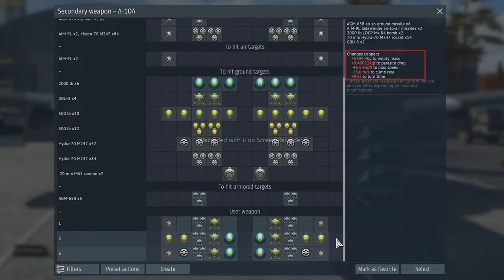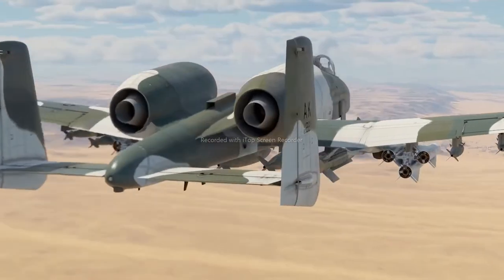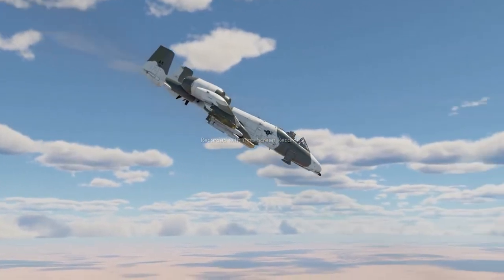Second, each weapon has its own mass that affects the flight performance of the carrier in a major way. There's no sense in carrying a bunch of heavy bombs if you expect to suppress enemy AA defense with guided missiles. You'll have way better chances with no flight performance penalty.